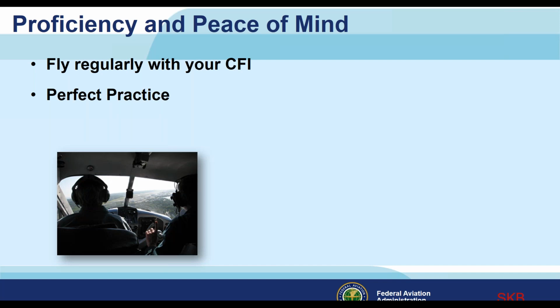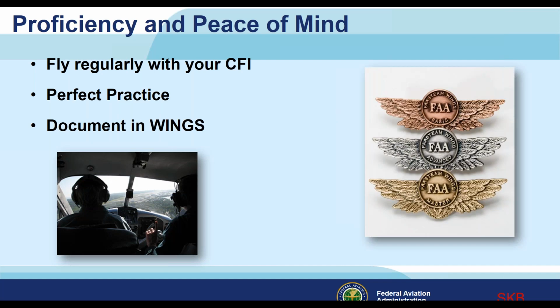You can do that if you do the 3 proficiency flights in the wings program and you do the 3 training courses like we're doing tonight. You can get your biennial signed off right through the wings program. Perfect practice. I can't overemphasize that enough, especially if you're flying a tailwheel airplane. You need to be out there practicing regularly to keep that 3-point landing and that wheel landing going and keep it proficient. Get all this documented in the wings. Anytime you're flying with a CFI, ask him to validate the wings credit and get that signed off.